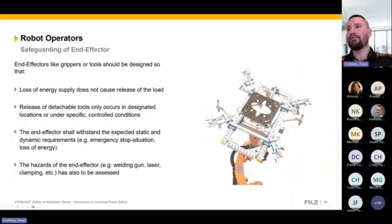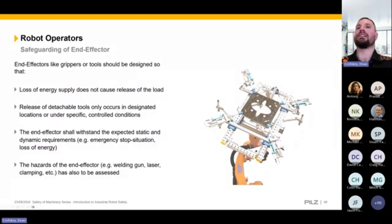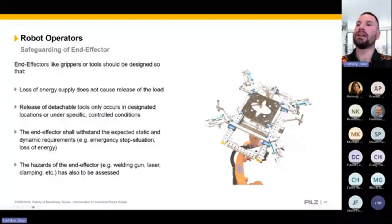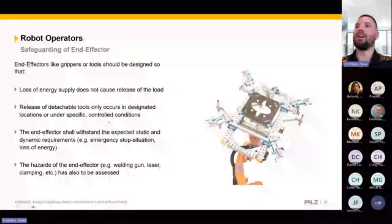Our safeguarding of our tools, grippers, end effectors. Loss of energy does not cause a release of the load. Release of detachable tools only occurs in designated locations. We need to ensure that our tools can withstand the expected static and dynamic requirements. If we actuate an e-stop, does our tool withstand the sudden stopping of all that inertia?